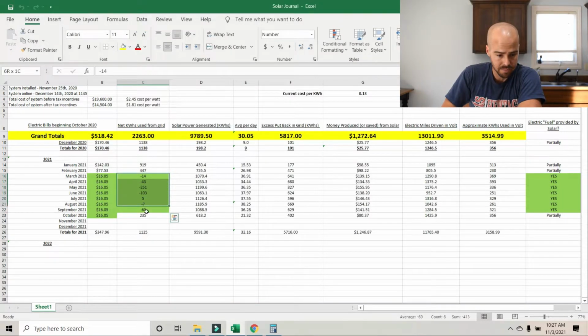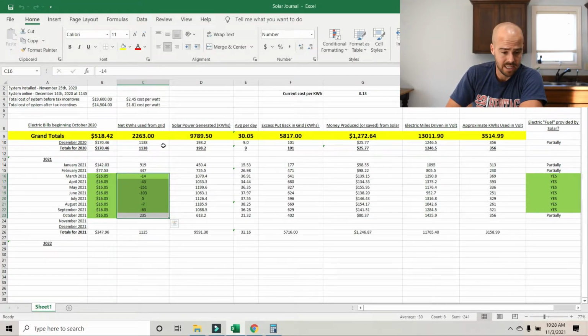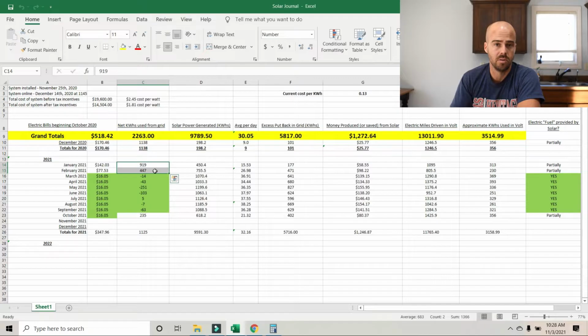So if you take all that, negative 241, for the month of November's billing cycle I will have 241 kilowatt hours to use if we don't produce as much as we pull. Now, if we produce more than we pull, then the number that we bank will just increase. And why aren't I taking into account the 919 and the 447 or the 1138 up here? It's because we already paid for those. We have to pay for those.